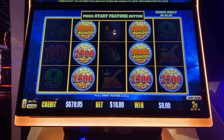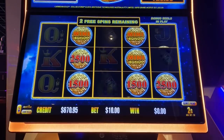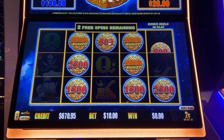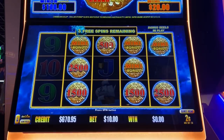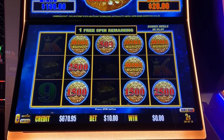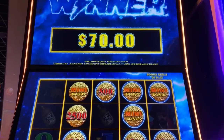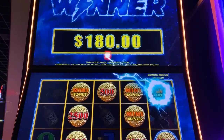Up there. All right, this is 2 cent denomination. I'm doing 10 bucks a spin. Got a maxed out major there. Let's see if I can get it. I'd love to get it. Good. A lot of minis. Well, that's it. What was that? Like 200 something. $250.